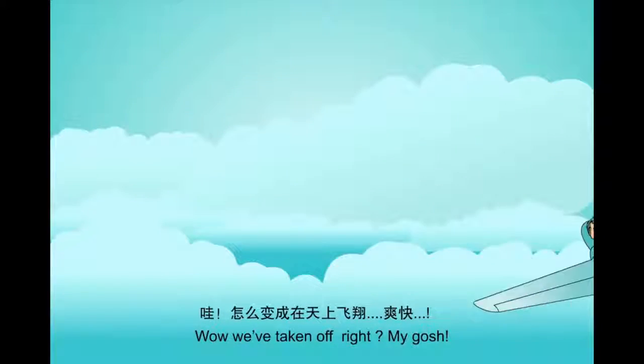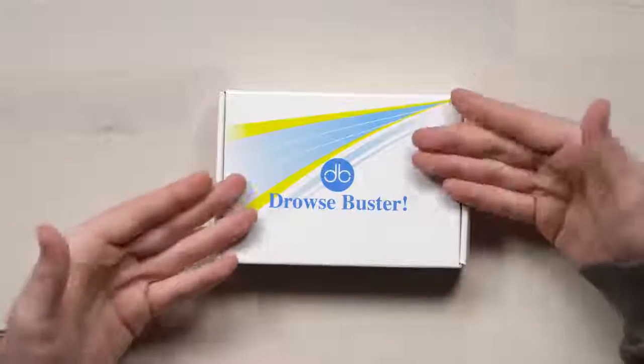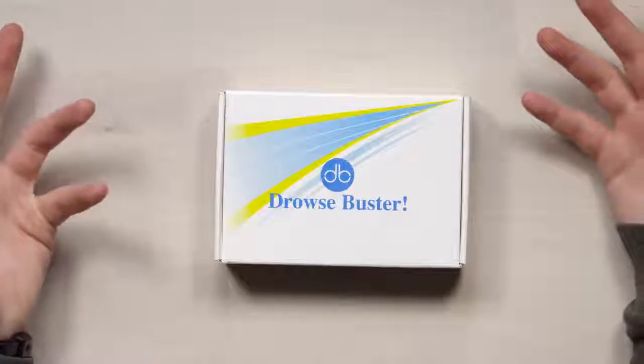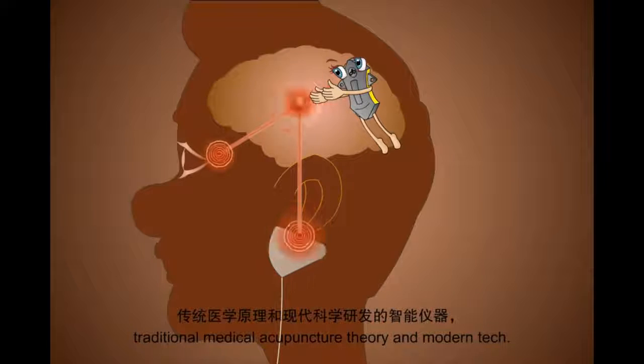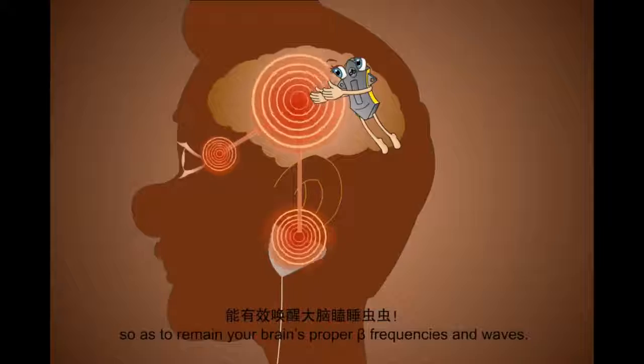My gosh. This thing claims to keep you awake when you're starting to drowse off when you're driving. You get the lean going, you put the window down, you slap yourself, whatever you need to do, you have a coffee. This thing claims to somehow stimulate you. Combined with modern technology, it uses impulses on the acupoints on your earlobes to maintain your brain's proper beta frequencies and waves, so that that can't happen.